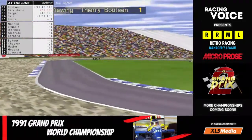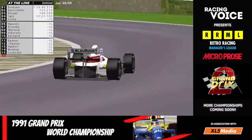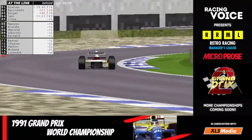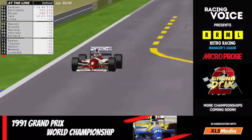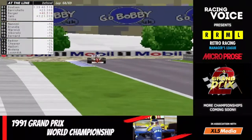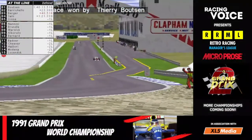Points galore from drivers in the top 10. But Thierry Boutsen, who sat out several races, Gilles de Ferran took over his seat. He will take over his Williams seat next season for Porsche Williams. But Thierry Boutsen, on his return to the RRML Grand Prix World Championship, will get to relive the whole experience of zero to hero. He comes out of the final turn, he blasts down the main straight at Jerez de la Frontera, and Thierry Boutsen and Porsche Williams win the Spanish Grand Prix of 1991.